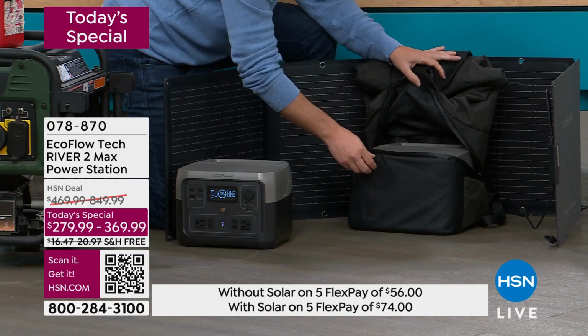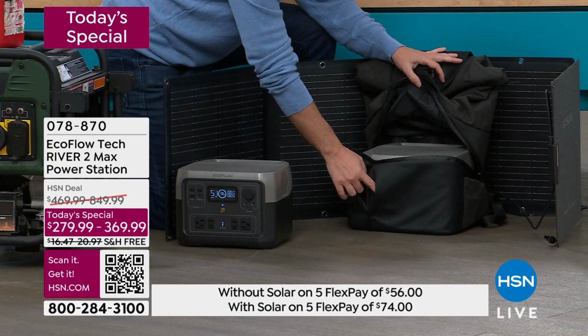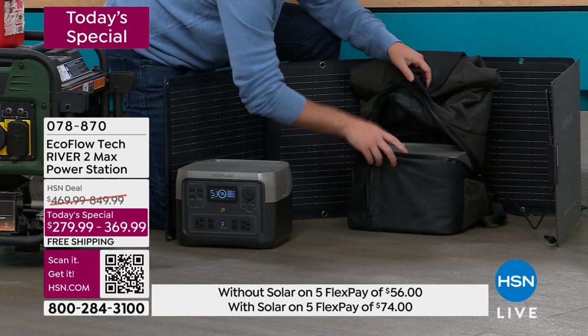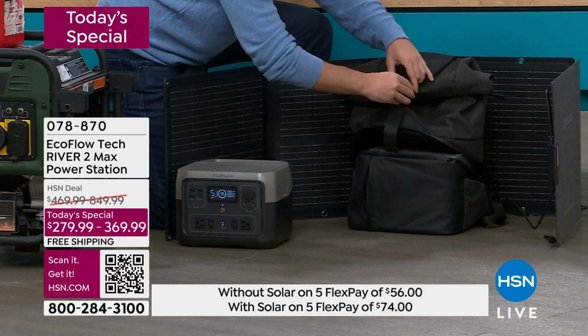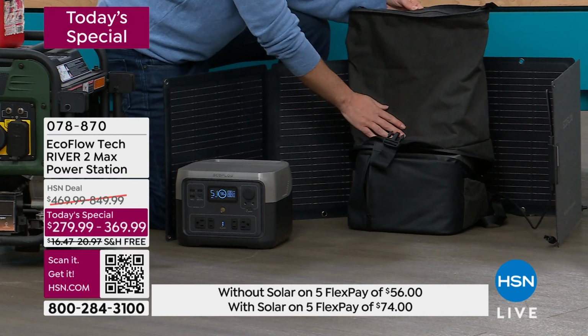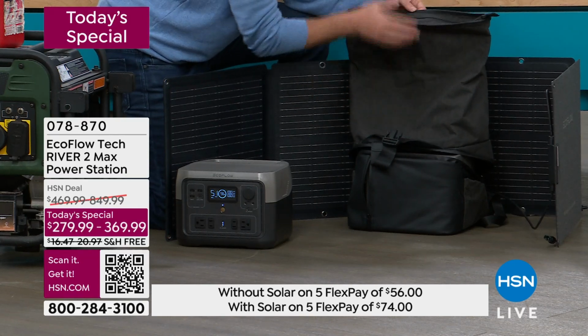So this pocket specifically for your EcoFlow, you do have a pouch right here, a little zipper that gives you access, but this is where your EcoFlow will live. And then right here, you can go ahead and use this for all of your different electronics. I've used this for all of my camera equipment. I can put my laptop and my different tablets inside of this pouch right here.